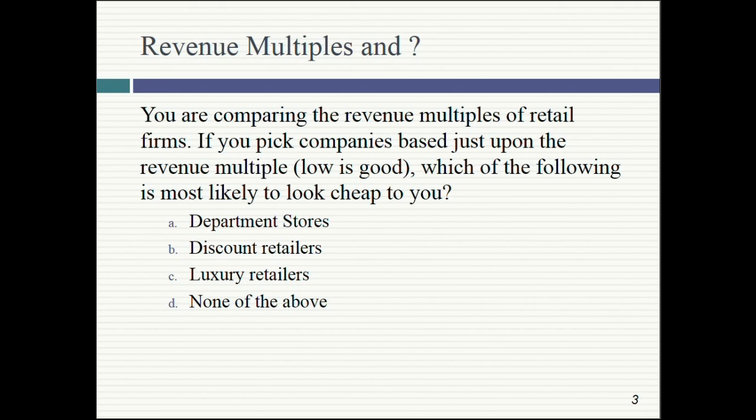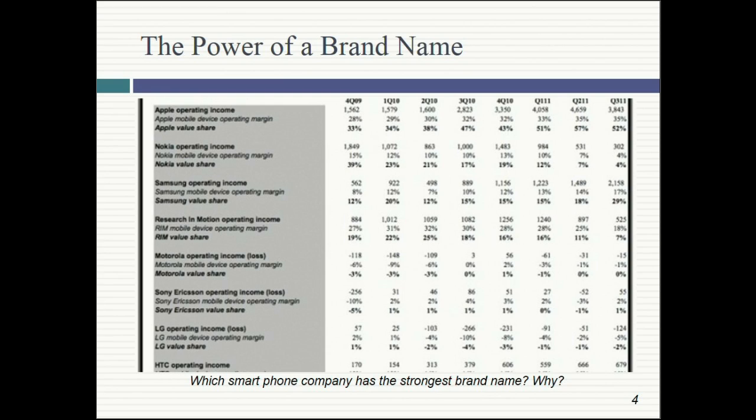In fact, to show you how much margins can vary, this was from a couple of years ago. Smartphone business was exploding. You had Apple versus Samsung versus everybody else. So I found this table in the Wall Street Journal, and I found it fascinating because if you look at the margins for the different players in this business, there's Apple at the top, right? Their margin is 28, 29, 30. So it's basically in the 28 to 35% range.